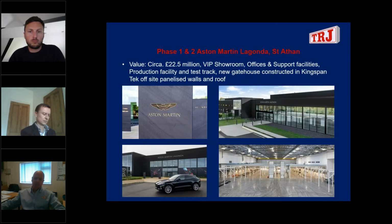Next project, and I give apologies in advance for this one because it's a very tenuous link to offsite construction, but we do like to show this one off because it's quite a nice project for us to have been involved with. In terms of offsite, it was a gatehouse, which was the entrance to the site, which we did again in Kingspan Tech. But it's just a nice example to show of the type of work that we can do, and we're quite proud of that one.